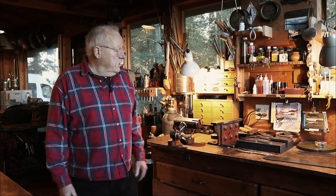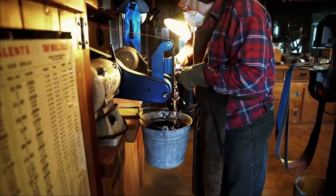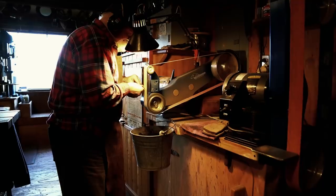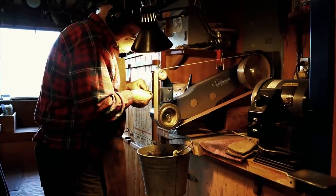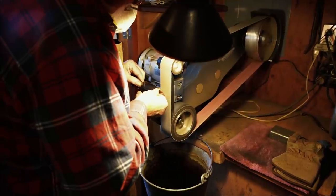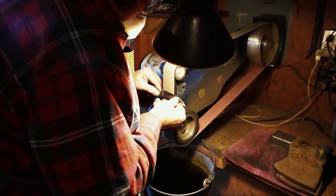Most of the steel that I use is 5160. I've been buying that from an outfit in Chicago for 25 years. I just order it. 5160 is a spring steel, and if you've got a Ford, the springs on your Ford are made of 5160. It's got about 0.75% carbon, and it makes a very, very good, very tough knife.